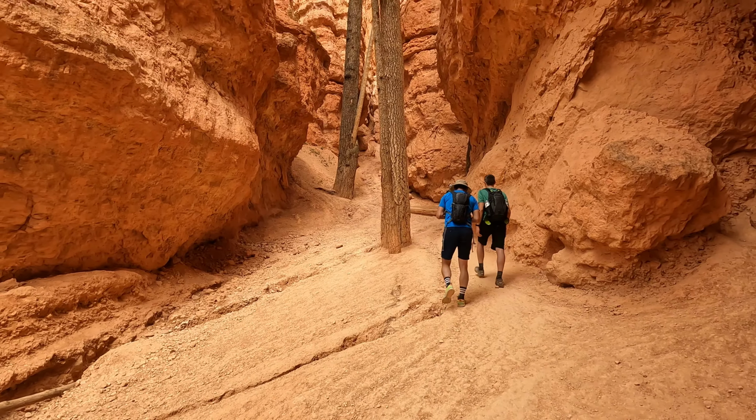Some big walls in here. Yeah, I think it'll get a little more narrow, a little more like a slot canyon, and then we'll turn around. Oh, first ladder. That's a real ladder. Obstacle number two. It's really pretty back here. Low clearance.